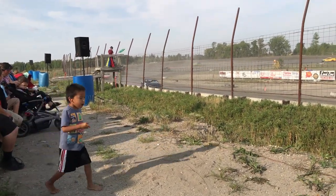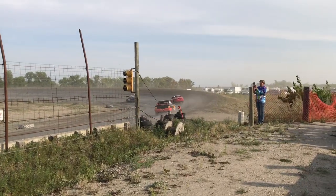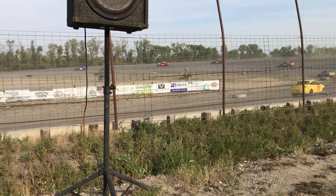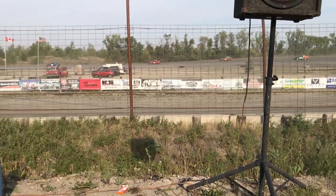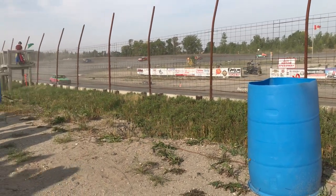Jeremy Wall, still our race leader, five laps to go in this feature race, followed by the 23 of Seguin, the 99 of Higgins. Behind Higgins is the 4S of Rehill, followed by the 71 of Milger and the 77 of Madison Brown.